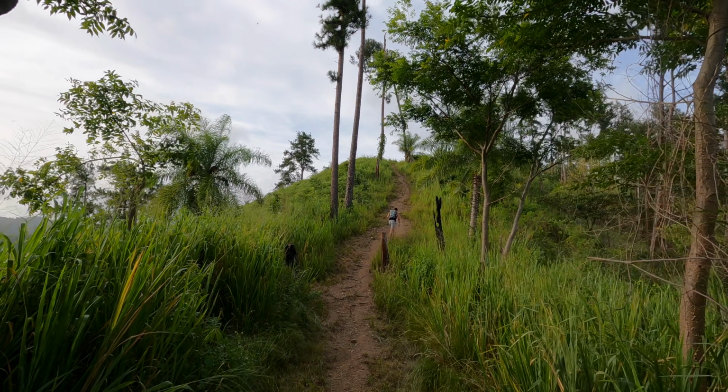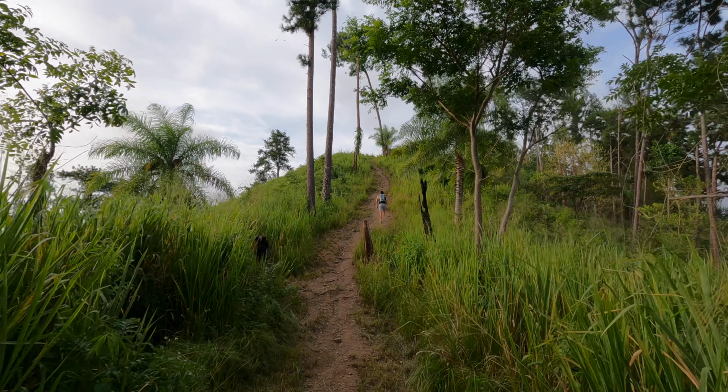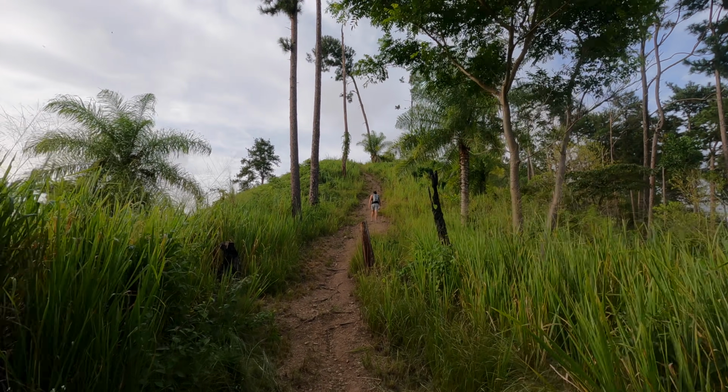So from here on out, it's again a steady up climb, but there'll be a lot more scenery on either side. You'll start to see a lot more of the views exposed, as well as we're going to come across some pine trees and different things on our way up. It gets particularly beautiful from here. And as you can see, Jono's already started that nice little up climb there. So I'm going to follow suit and head up behind him.